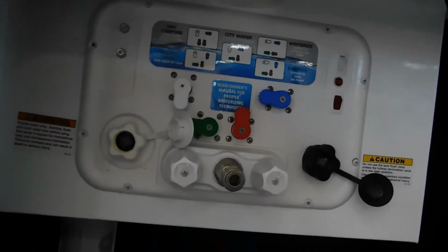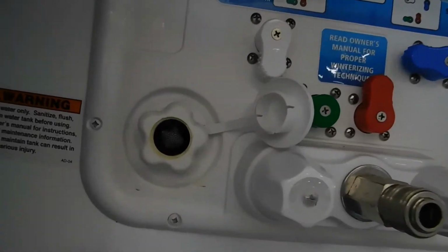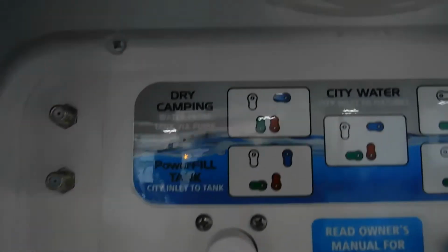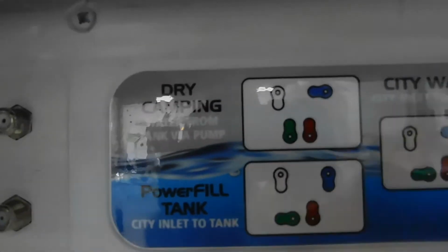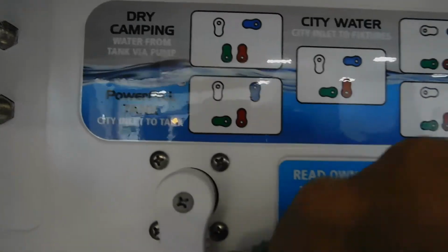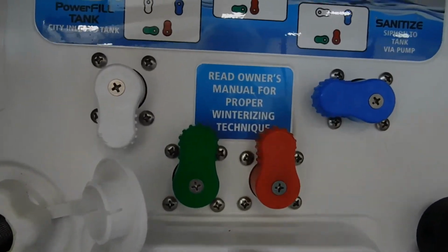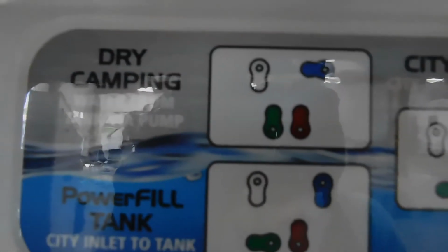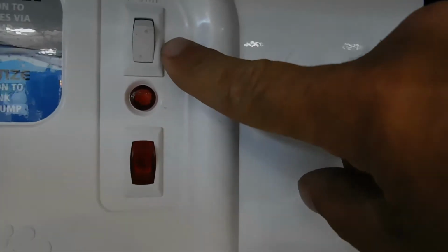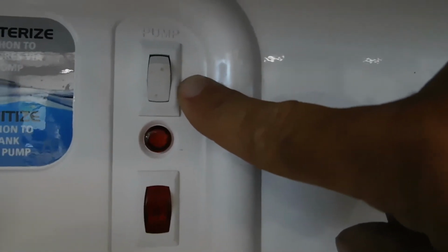Now same thing if you're going camping and we're going to use potable water. Use the same hookup for the water. We hit the dry camping. White down, blue in, red up, and green up. Now we match camping, dry camping. Fill your potable water tank and turn on this water pump. The only time you turn on this water pump is if you're using potable water.